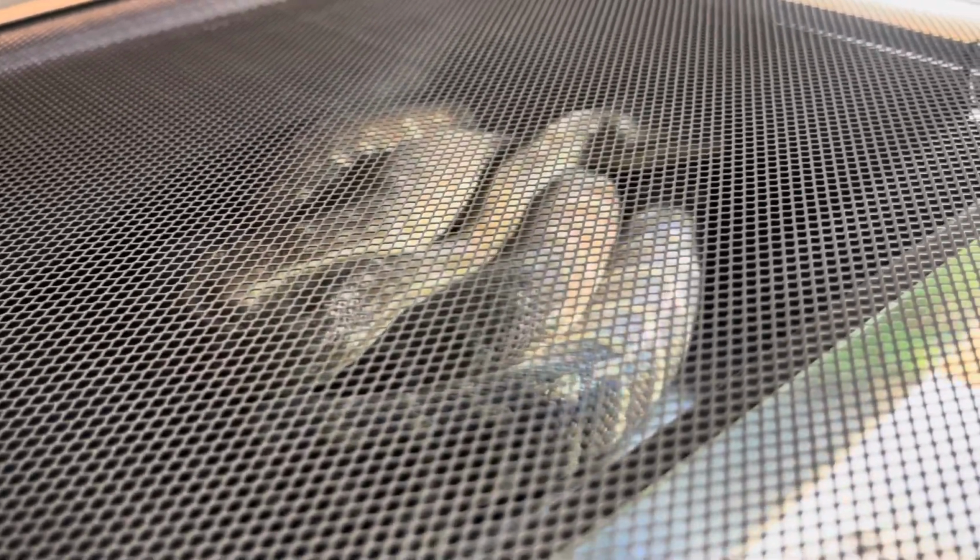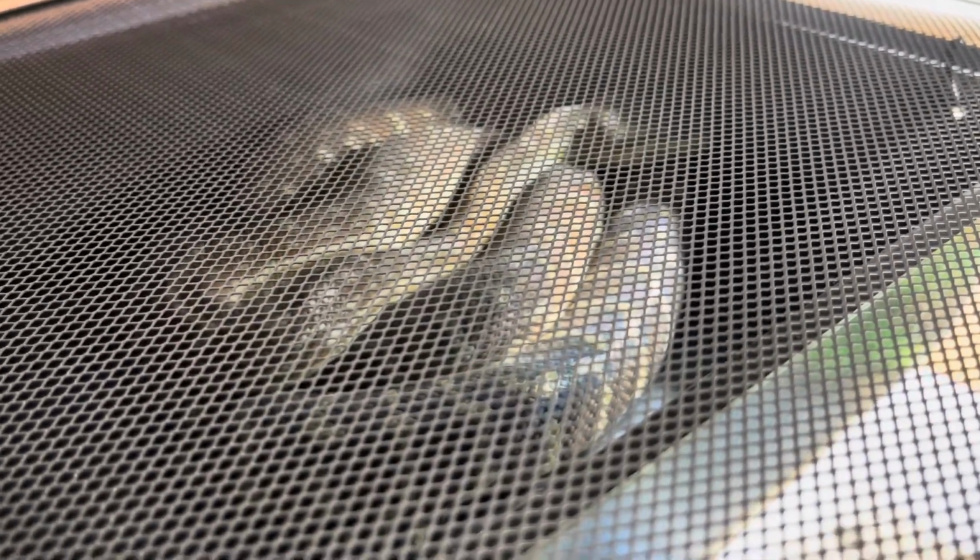Now I'm going to show you this one. I'm going to go above his screen top to show you that he is resting in his sky hide. And they love these sky hides. And sometimes they hang their heads out, but they don't always.